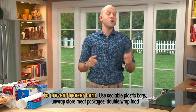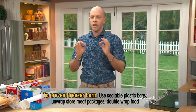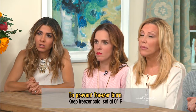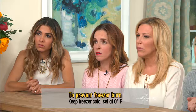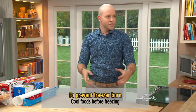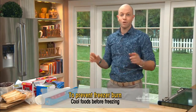So how do we prevent it? Really? All right, gross. Three tips, guys. Number one, you've got to remember to keep your foods completely wrapped, really well wrapped, and often that means not the way the manufacturer has wrapped it. Number two, keep your freezer as cold as possible. Drop it all the way down to 0 degrees. Don't have any temperature fluctuations. And speaking of those temperature fluctuations, when you're cooking food, cool it all the way down before you put it in the freezer. If you've made stew, you put it in little containers, and it's still warm, it's going to raise the ambient temperature and more ice crystals will form.